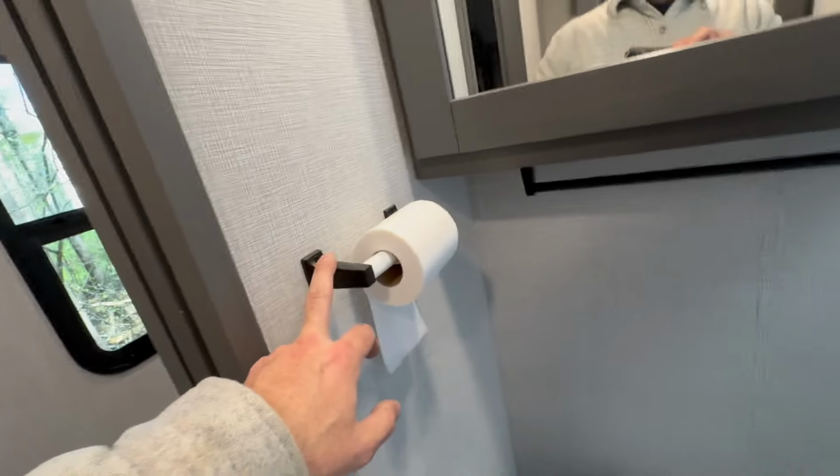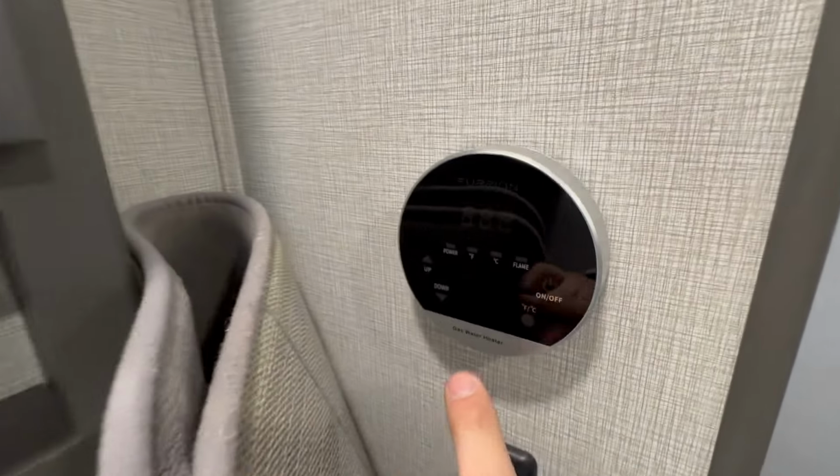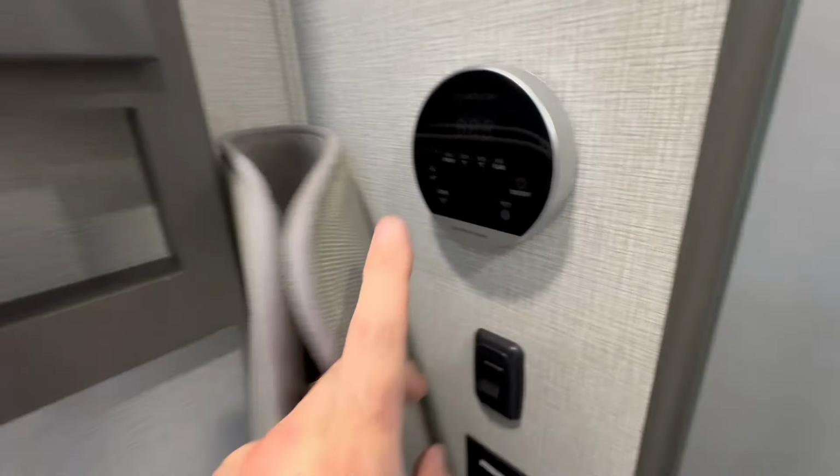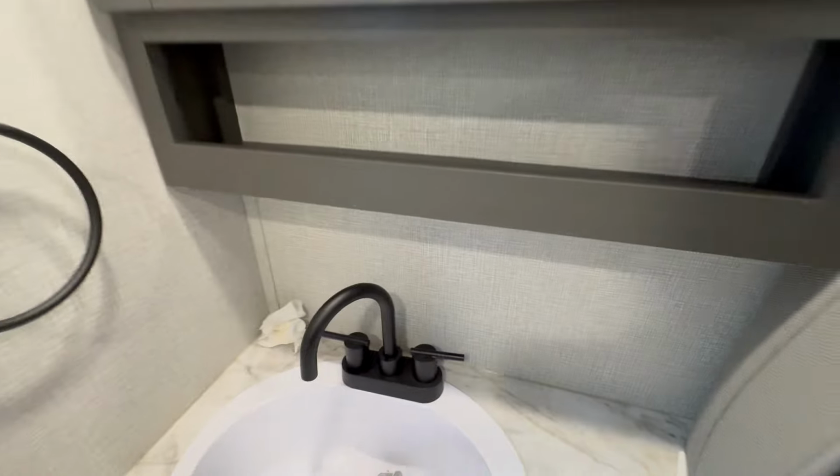Good storage below, good storage above, and then you've even got a vent down below for your feet. You do have to mount your toilet roll holder there. Nice storage vanity area there. And then this is where you control your on-demand water system, which is really cool. Never had a hiccup, works great. And then this is a good little shower area as well, which I really, really like.